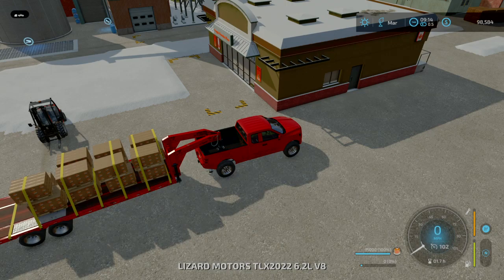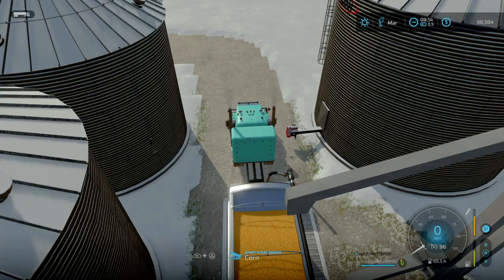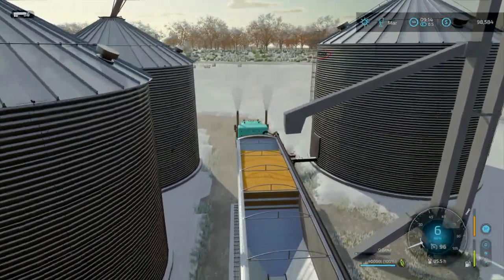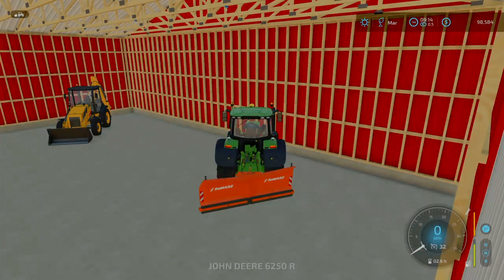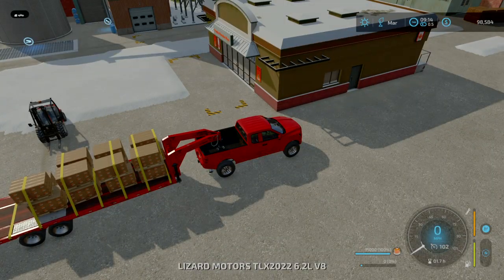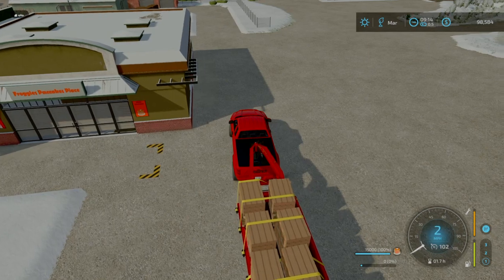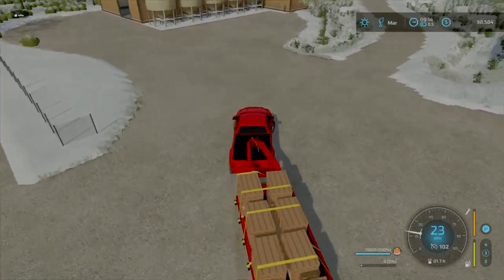So we've got 15,000 liters of pancakes with syrup. And our corn hopper is done. So we'll move it ahead and fill the other hopper. And now, while we wait for that, we're going to drive this to the sell point. Because the best price is in March.